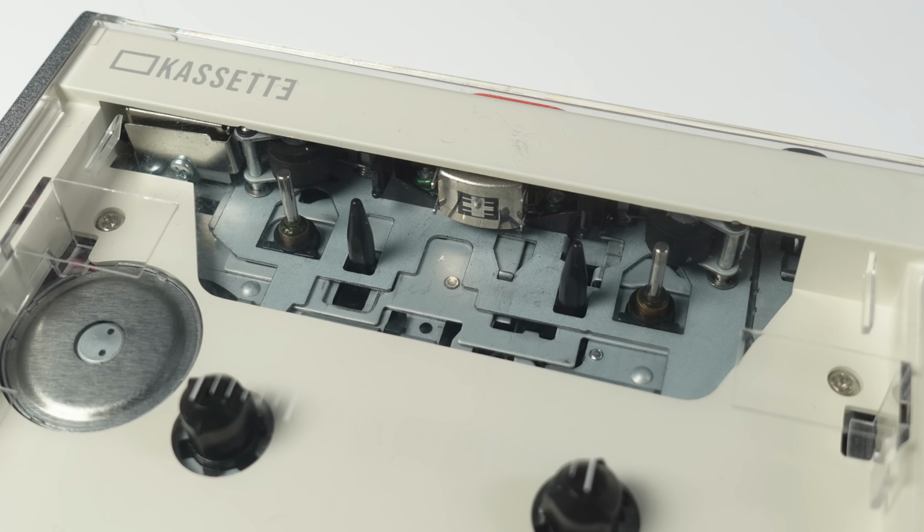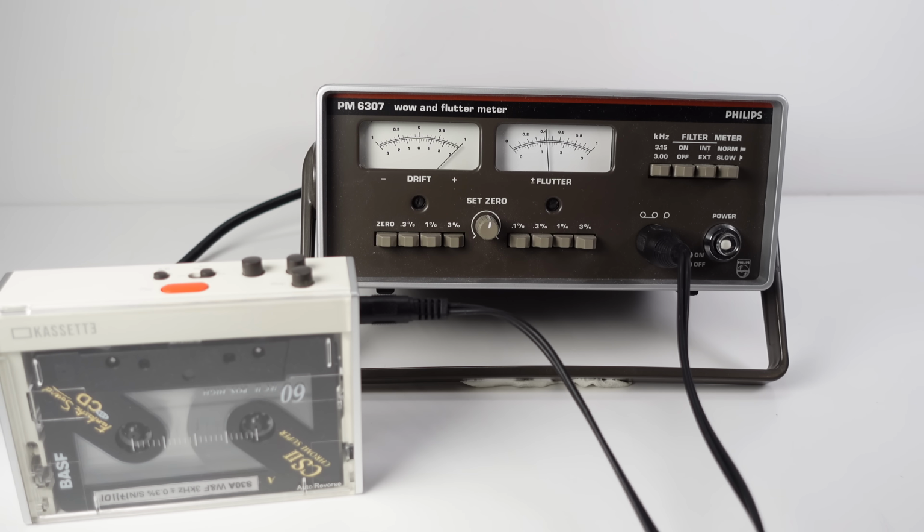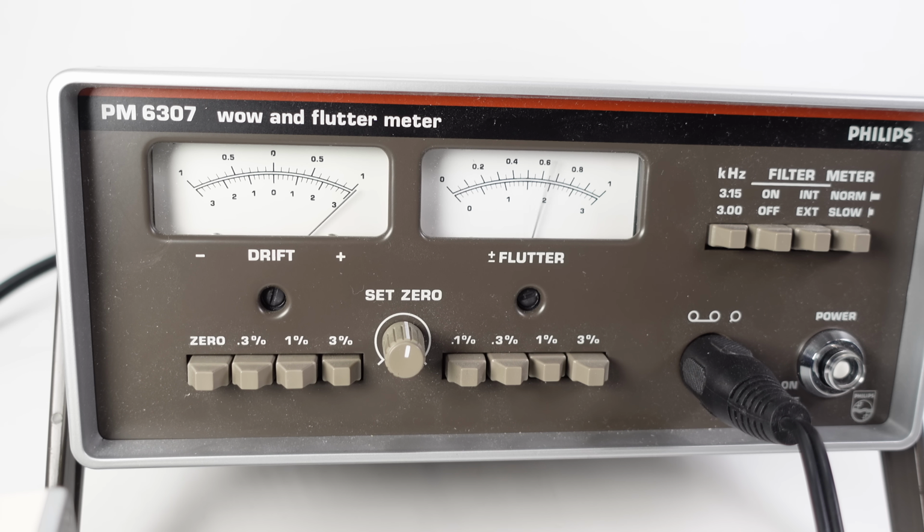And purely going on the amount of metal that's used in the mechanism here, I've got to assume that this would be the higher end one from the models that we've identified. So let's get some test measurements in for it. Now, bear in mind, again, this machine has been running for at least 6 hours, and the results are, after all that, it was running at least 3% fast. It pegged the needle. It could go quite a bit beyond there.